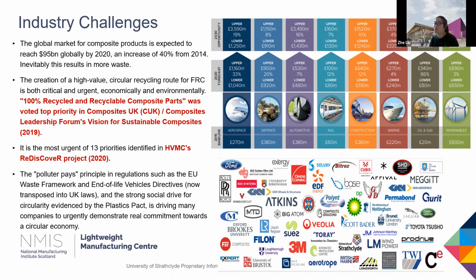We also keep receiving pressure from legislation. In the near future, we won't have an option called landfilling. Hopefully this gives you a brief idea about why we are doing this and why it is so important. It is not just from crazy academic ideas. It's based on full industrial requirements.